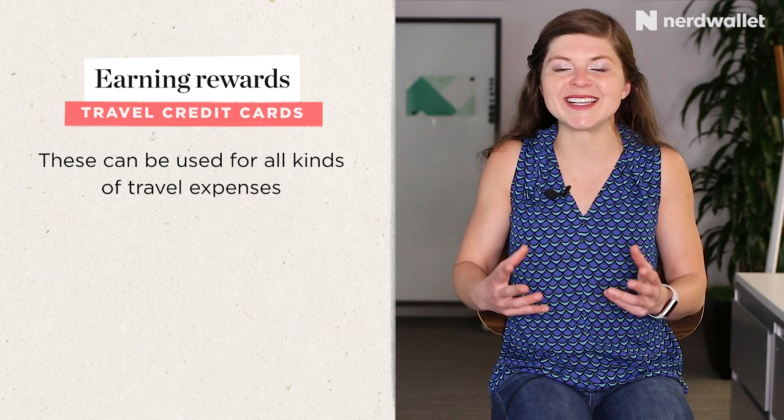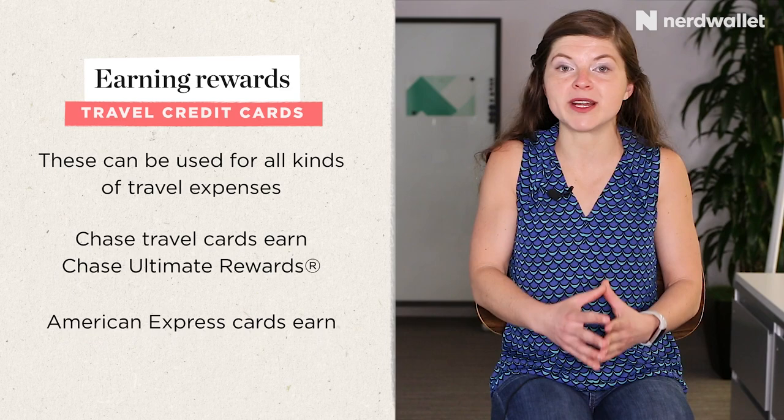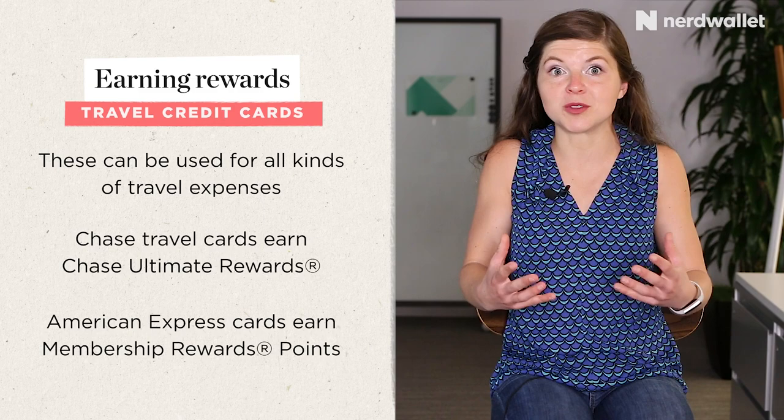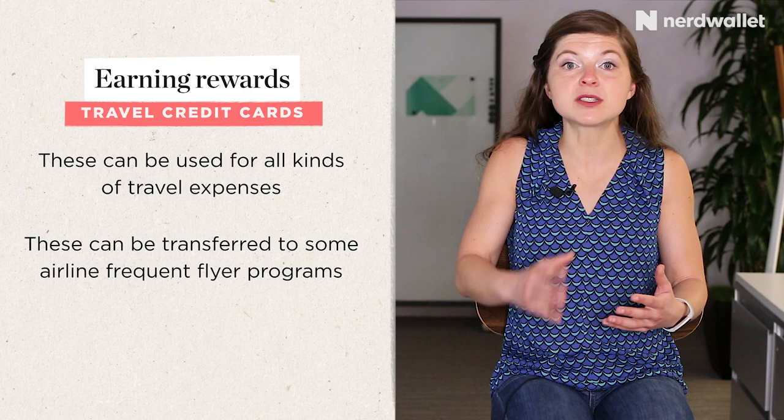Now, these are also just as made up of currencies as frequent flyer miles, but they can be used for many more things. So if you have certain Chase travel credit cards, you'll earn Chase Ultimate Rewards points. An American Express card earns American Express Membership Rewards points. So these points can often just be used to book travel in those banks' own travel portals, but they can also be used for other things. You can often transfer them to other hotel or airline loyalty programs. These banks have partnerships with certain airlines and hotels, so you can send your points there, and often they are more valuable when used this way.